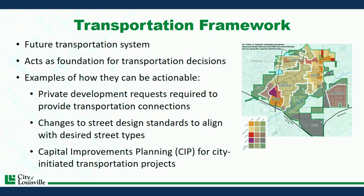So that's sort of our land use framework, our desired future land use network. Picture a map with existing facilities, but with dashed lines where we have aspirational connections. As development occurs on private land, this is the opportunity in the policy document to get those connections, for example. And we use it as a city for a variety of things, for CIP planning, things of that nature.